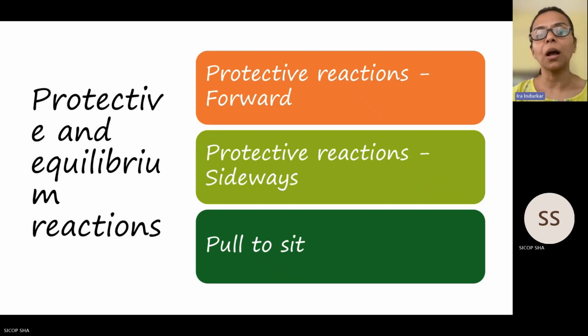Protective reaction sideways comes by 9 months of age, and pull to sit also gives you a lot of information about the postural system and the balance. Next. We already talked about pull to sit. Next.